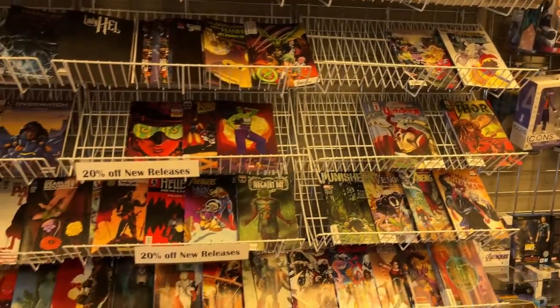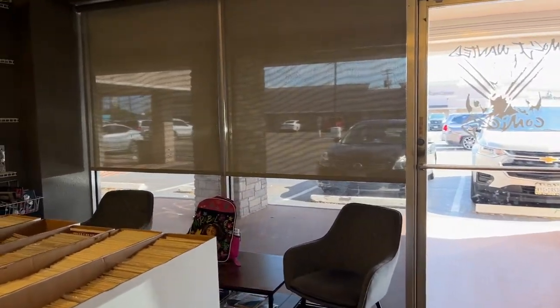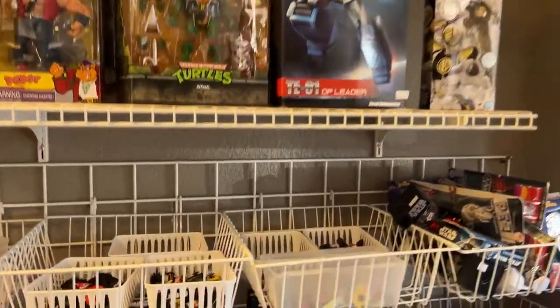Of course, they've got new releases. Here, let's go check. Let's take us over here. So as soon as we walk in. And they've just got a vast array. I mean, they've got great finds in here.